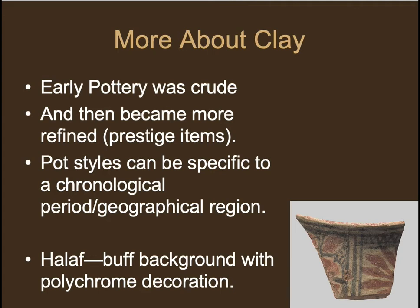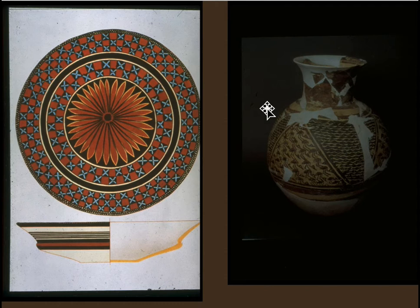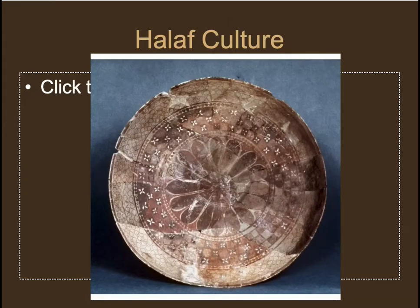The Halaf, again, is usually a buff-colored clay with a polychrome decoration. And a lot of people think that the pottery at this time is really, in some ways, the zenith of pottery making in Mesopotamia. Here you can see from Arpachiyah some of this beautiful plate I showed you a little bit before, and you can see this jar over here. Okay, so Halaf culture tends to be identified through several characteristics: plain pottery and also polychrome pottery.